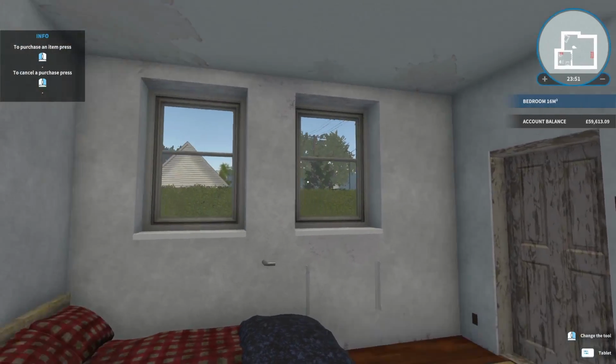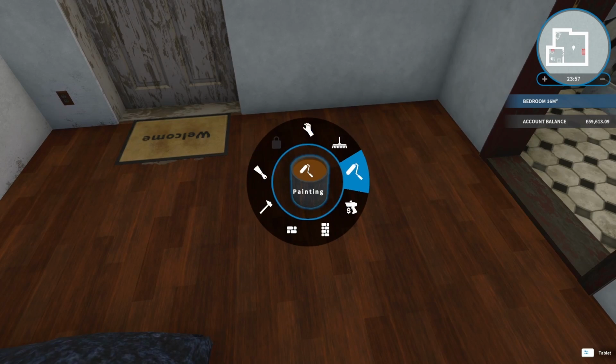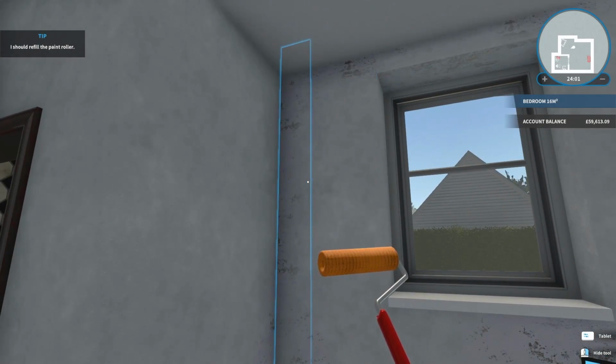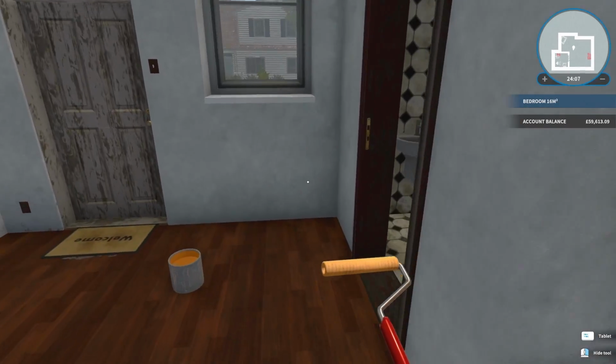I think mandarin orange should only ever be applied in small doses. Yeah, I'll go for this little corner over here. See what this looks like. That's certainly orange. Look how beautiful that is.